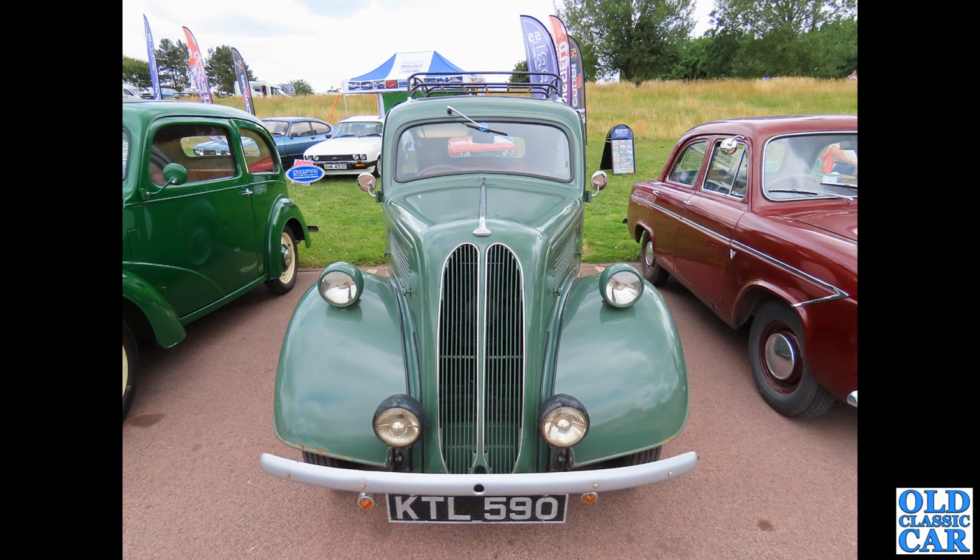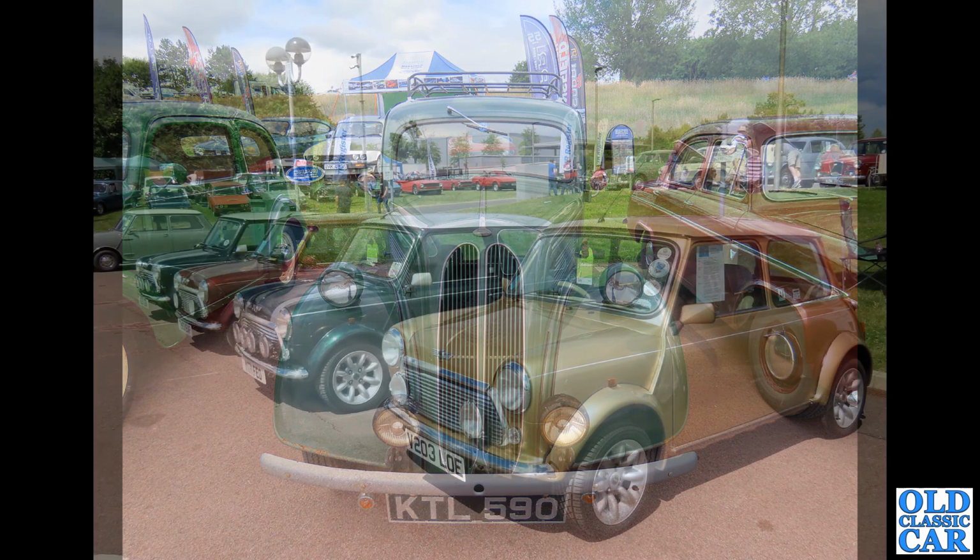And somewhat shorter in bonnet is KTL 590, a very, very nicely preserved Ford Pop 103E, and this had the same 1172cc engine as the sit up and beg Ford Prefect that we saw just a few minutes ago. Some Capris in the background there as well.